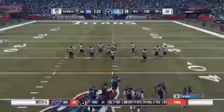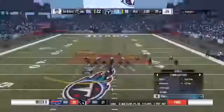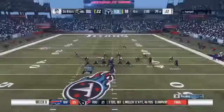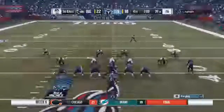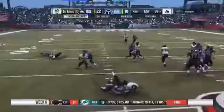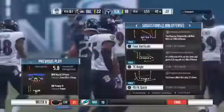The battle in the trenches never more important than right now. This is 3rd and inches. They'll try to run for the first with Henry. That'll make it 4th down after a loss of 1.